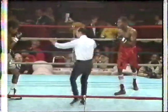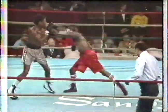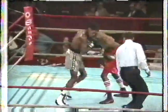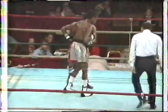Gary just missed by him. That would have been lights out if that connected. Gary has an objective. He doesn't work. He's a full-time fighter, and he wants to be the champion. Coming back from a broken left hand. Gary Hinton wearing the red. Under a minute remaining in the fourth. We'll see if Mitchell can survive the round.